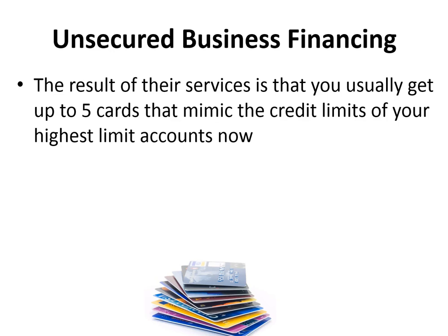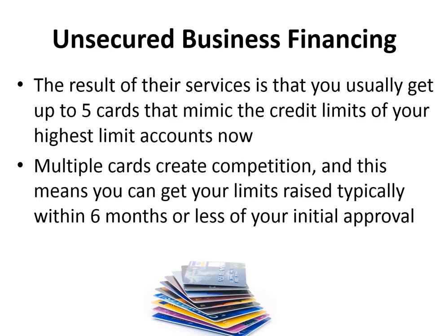Whenever you get a new credit card, your credit card limit is going to pretty much mimic what your highest card limit is now. And it's the same with the unsecured business financing program. You're going to get about 5 different cards that mimic your highest limit. So if your highest limit account now is 10 grand, well, you could walk into Bank of America and maybe get a $10,000 credit card. But with UBF, you could get 5 of those $10,000 credit cards, so you could get like 50,000 in money in that example.